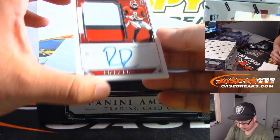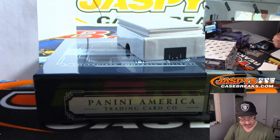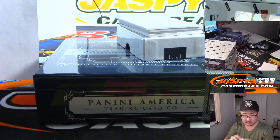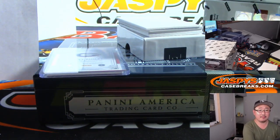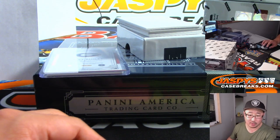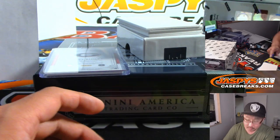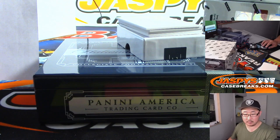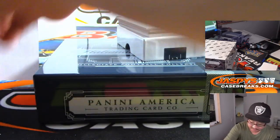So we got Riley Ridley, 17 out of 99. 3-color jersey and autograph. Bear, right? Why am I blanking on... Really? Come on, Joe. Yeah, Chicago Bears. That goes to Adam Wilson. Adam Wilson with that one.